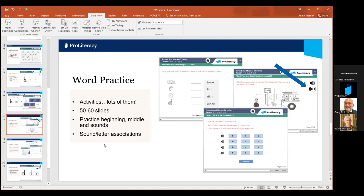For the word practice, we've got a lot of activities. There are 50 to 60 slides in each word practice section. Going back to that repetition, here we're practicing beginning, middle, and end sounds and sound, letter, picture associations. On the screen, you can see examples. Top left, it's a drag and drop activity where students match a picture with a word and drag the item over to that line.